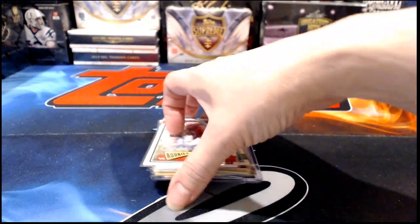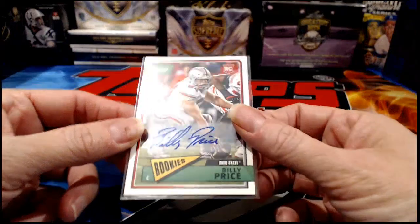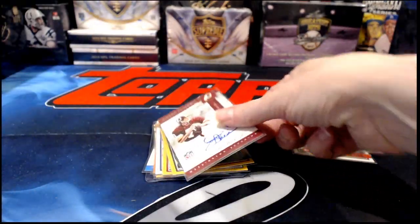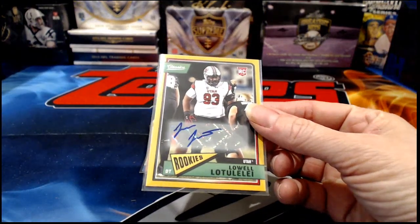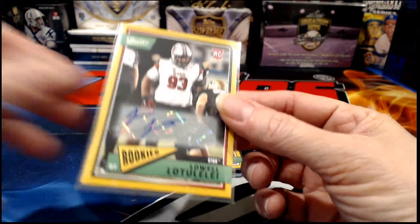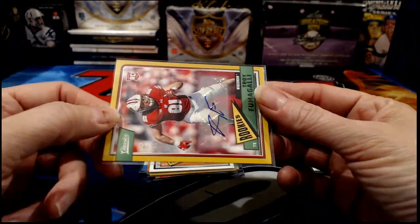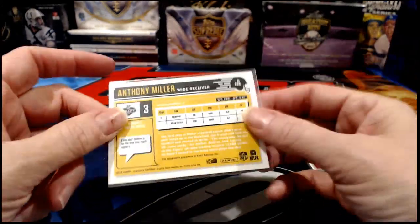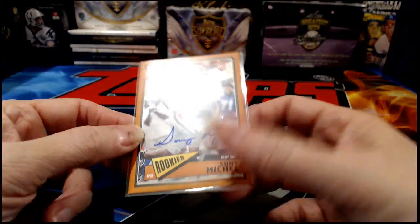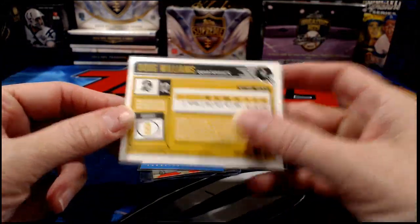And finally, it's time for our little autograph recap here. So Javon Wims, I'm going to look here now, is in fact a Bear. So I thought he was, but I wasn't 100% sure. Numbered to 99. Billy Price to 99. Billy is a Bengal. And then we have Joe Theismann, nice award winners on-card autograph for the Redskins. And Lowell here, Lowell is a Bronco, numbered to 49, I believe that said. Troy, numbered to 49. Troy is also a Bronco. Anthony Miller, that is numbered to 199. Anthony is a Bear. Sony Michel to 25 is a Patriot. Doug Williams to 25, Tampa Bay Buccaneers.